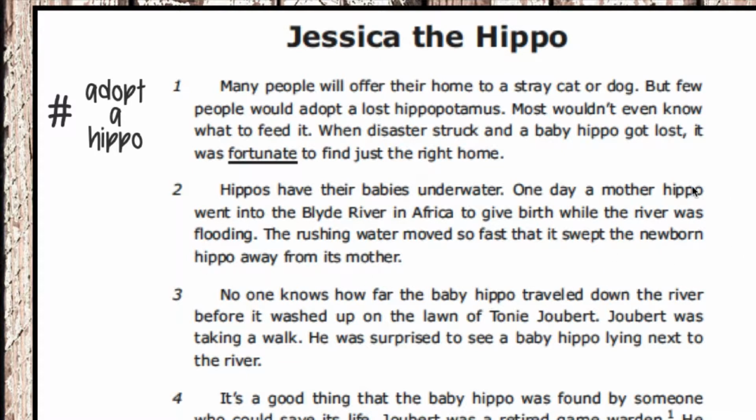So think about the main gist of what's going on in this paragraph. The mother's in the water, the baby's being born, the baby gets separated from the mother because the river washes the baby down river. So the hashtag that I came up with for this one is baby in river. And when I see that, that's going to remind me that that's the paragraph where the baby got moved down river and separated from its mother.